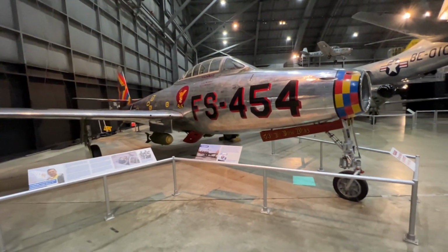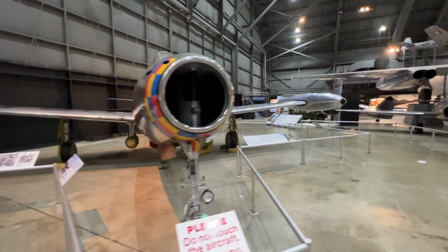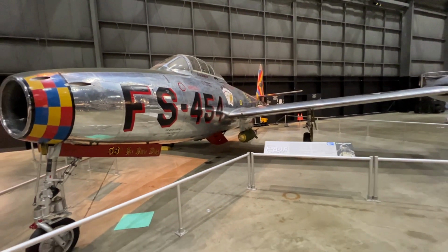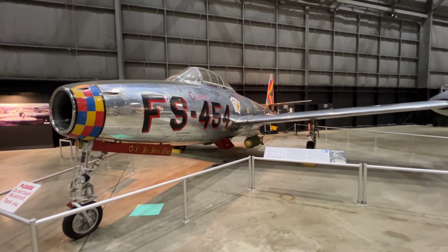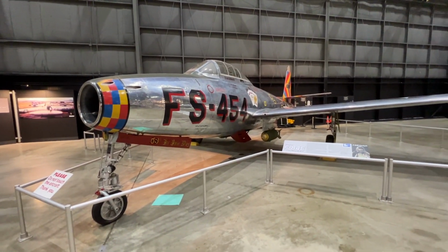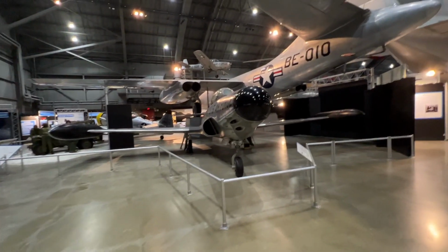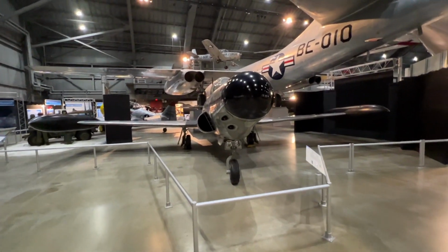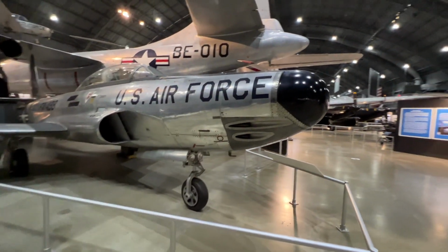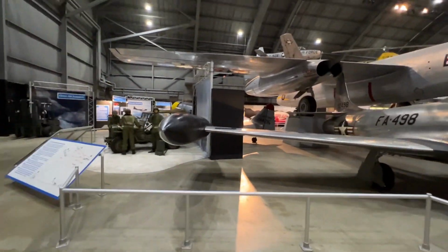This is an F-100, I think. Let's see. No, F-84. I think this one came out before the 86. It was longer and bigger, and I don't think it was all that good performance-wise. What do we got? This is an F-94. Man, this must have been a special purpose one. That's a big radar out the nose. I don't know what it was for.